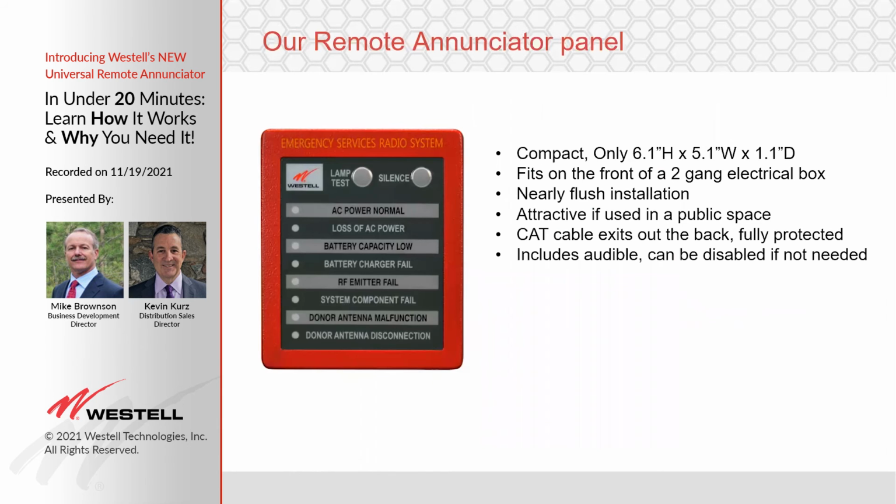So I promised I'd talk about the remote annunciator itself. Depending on what screen you're looking at it on, on my screen that's actually the actual size. Only 6.5 inches high, 5 wide, about 1 inch deep. And it's designed to mount on the front of a 2-gang electric box. So if working ahead of time, you can have the electrical contractor drop a 2-gang electric box wherever you need it, conduit into it. That way it basically becomes a virtual flush mount and makes it super easy, super attractive to install. So if it does need to go into a public space, there's not a problem at all.